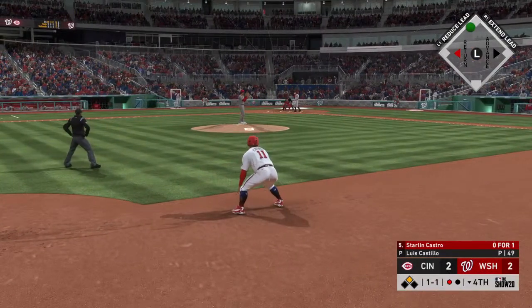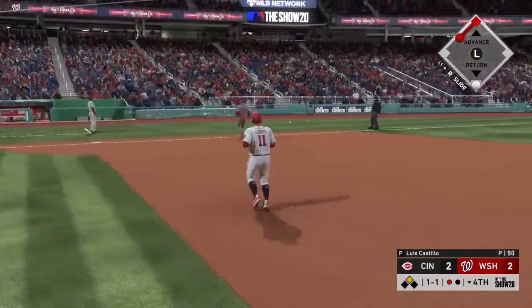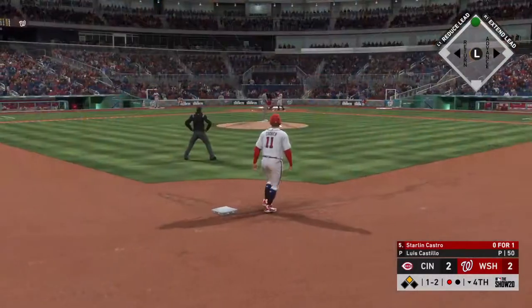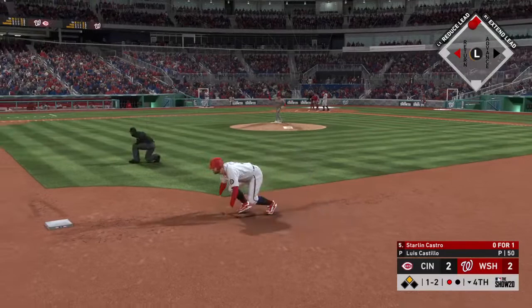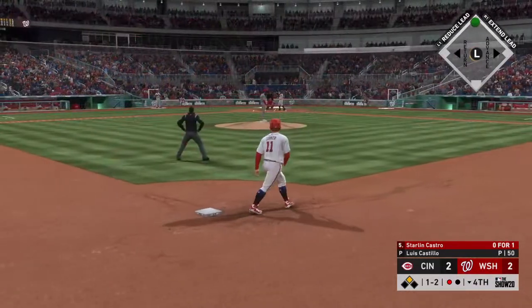Hey, have a rip at it up there, huh? Down the third baseline, but a foul ball, 1-2 now. Looked like he was cheating a heater right there. A little bit too far out in front. Got to find a way to keep his hands back. Now a spin and a throw back to second. Runner back safely.